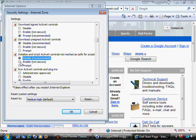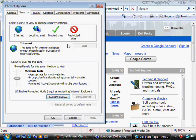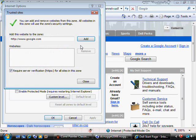If you can't get around it any other way and you do have to choose enable for this, I would recommend that you move this out of the internet zone and just leave this at disable. And then instead, and this is a good time to show this anyway, you go to trusted sites, go to sites, and then click add, and then just add in whatever the web address is of that particular developer's website.